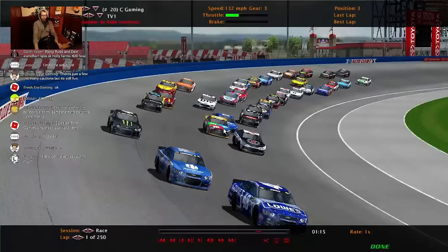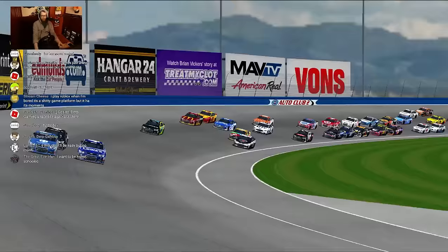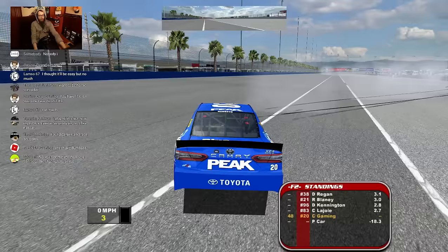Well, aside from doing it way too late down the backstretch, having the wrong car spin me and spinning all the way around, that one was decent. Basically every single detail being off except for the hit into the wall. Next.